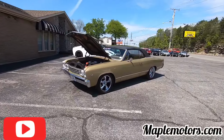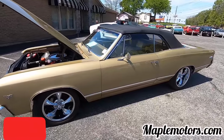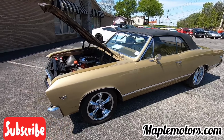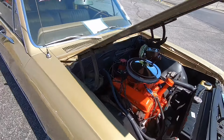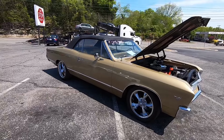This is Nick up here at Maple Motors in Hendersonville, Tennessee, and today we're going to be walking around a 1967 Chevelle Convertible. Looked up the suffix code, came back as a 283. We're going to be walking around this car, pointing out any kind of flaws so that when you get here, you know exactly what you're getting.